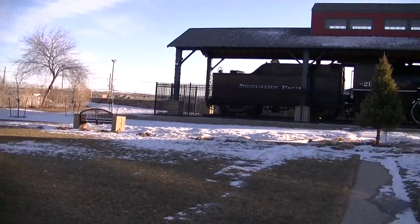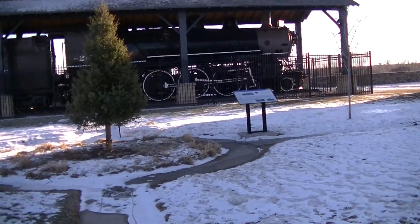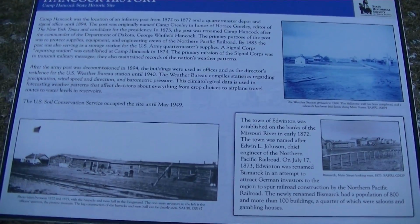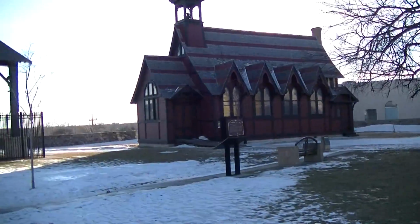Downtown Mandan, Bismarck, pardon me, and we have a fun day. We'll go here, pause on this spot if you want, read all that. This is one of the original buildings of Bismarck. This church was relocated here.